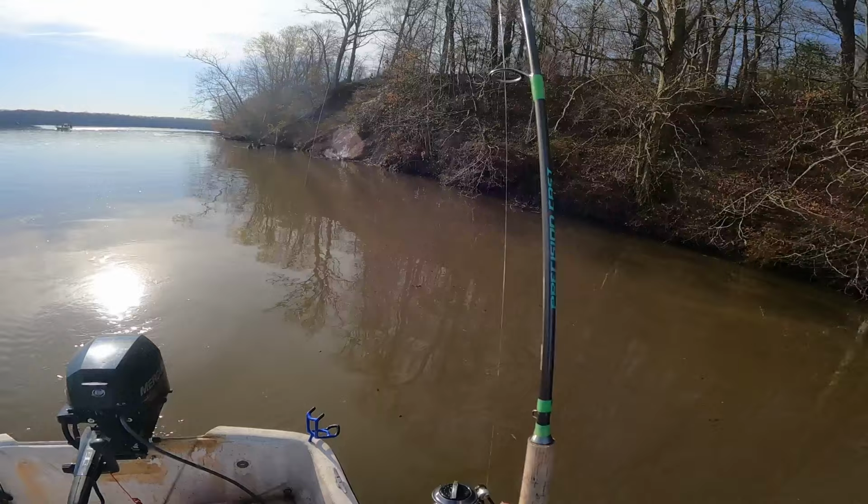All right, here's our setup for today. We have a 6 foot medium light precision cast crappie rod. We have some 8 pound line on there. And here's my rig. We have a three-way swivel with a clip. We have about 2 ounces here. We have a steel leader. We have my float. We have some beads. And we have an 8-aught circle hook right there.